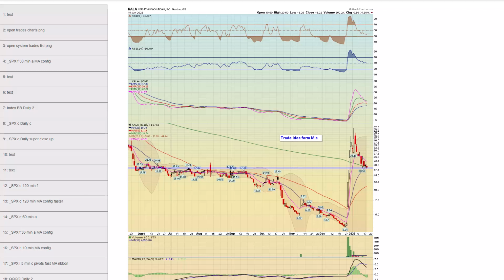By the way, quick check on futures. ES futures are up. They're up a few points.